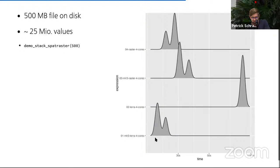We have benchmarked mlr3 with terra on 4 cores, meaning we used the terra object to load it into a data backend, and then used mlr3 with mlr3spatial to make a parallelized prediction. Here on the second line from the bottom, we used the terra package natively without mlr3. Something is going on with the parallel predictions of terra. It starts, but it takes very long to initialize and to gather things. So it might be that we've done something wrong here, but currently it just looks like this. I'm quite suspicious that it's so slow.